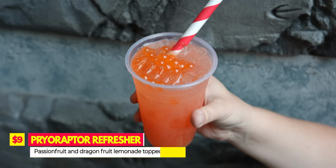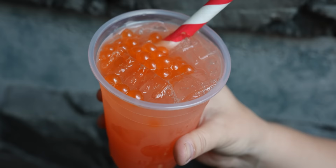of my Pryoraptor Refresher. This is passion fruit and dragon fruit lemonade topped with mango popping boba. And I don't think this is new, but I'm also not sure if we've had it before. So, it's new to us. I feel like boba makes anything better. This is a mango lemonade, and it has those popping mango bobas. It is refreshing. I'd give it a 4 out of 5 peanuts.